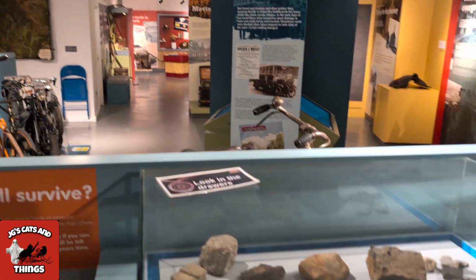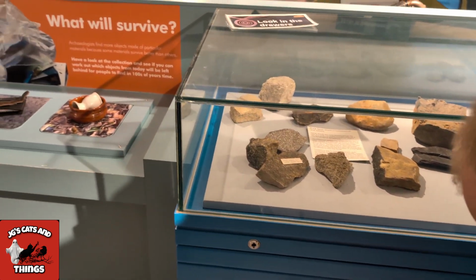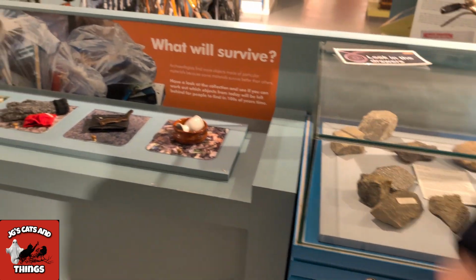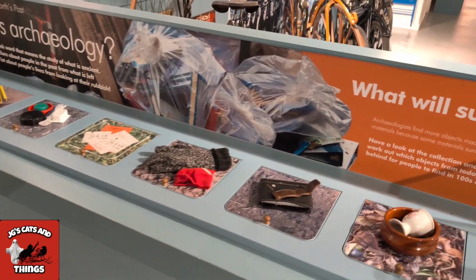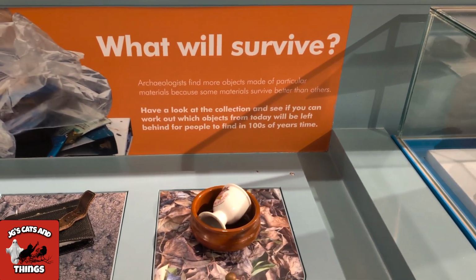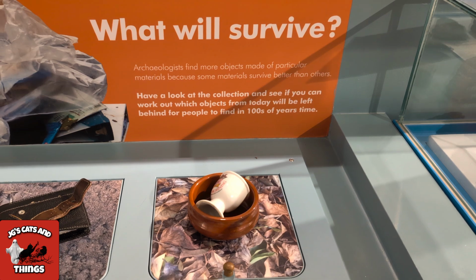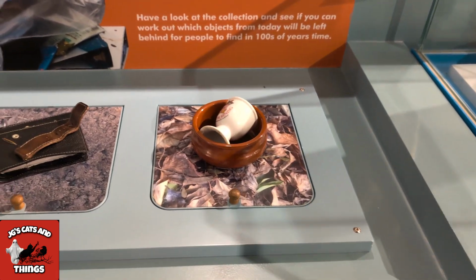Let's have a look. Now it says look in the drawers, so are they all locked? Oh, that's not good, is it? These ones you can look in. Yeah. Now it says what would survive? Have a look at the collection and see if you can work out which objects from today will be left behind for people to find in hundreds of years' time.